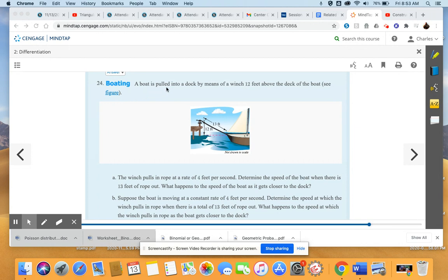A boat is pulled into a dock by means of a winch 12 feet above the deck of the boat. So you could see from the picture here's a boat. There's a hand crank winch up here that you turn the crank and it pulls the rope in, and that's going to pull the boat right up snug against the dock. And they tell you that the height from the deck of the boat to the winch is 12 feet. We're going to assume the water level is not rising or lowering here, which means that 12 feet is going to be a constant for us. That's our y dimension on this right triangle.